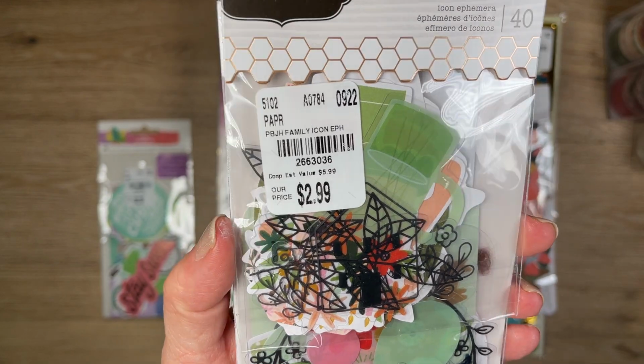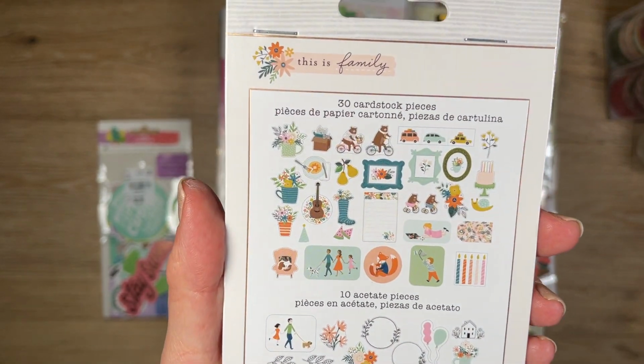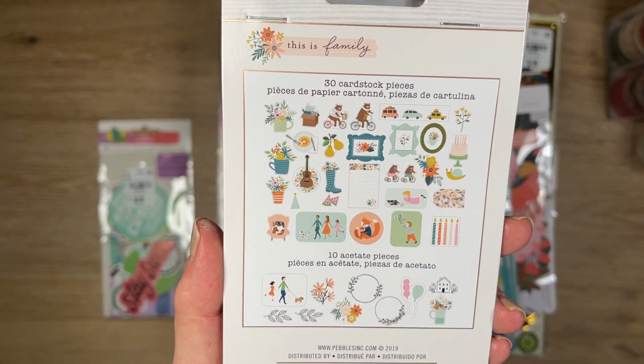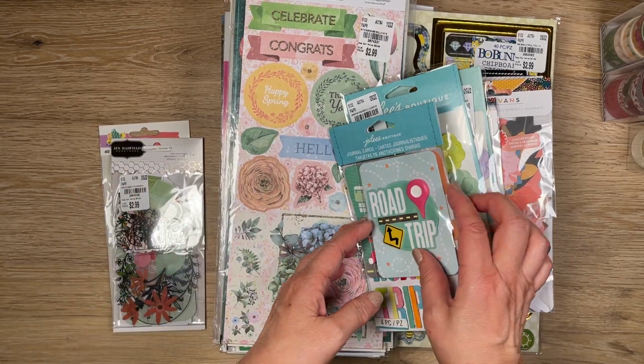I found the Jen Hatfield one. This is Family. I also don't have this. It's got some acetate as well, which is awesome. I have a lot of paper from this collection as well, so I'm so happy to have found that.